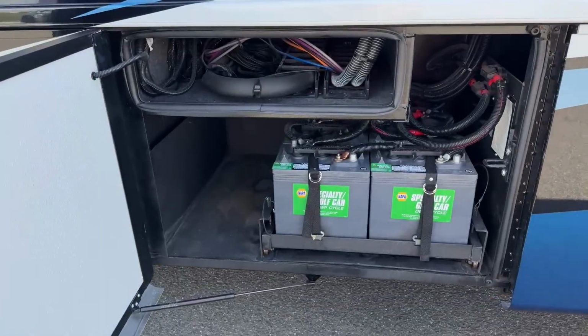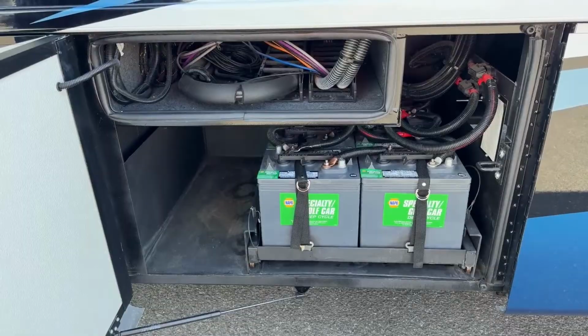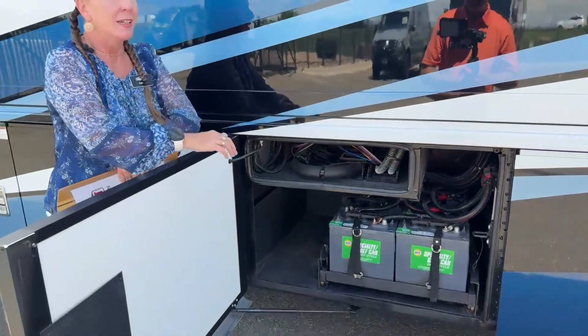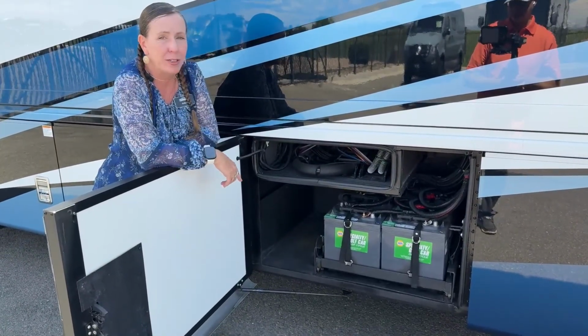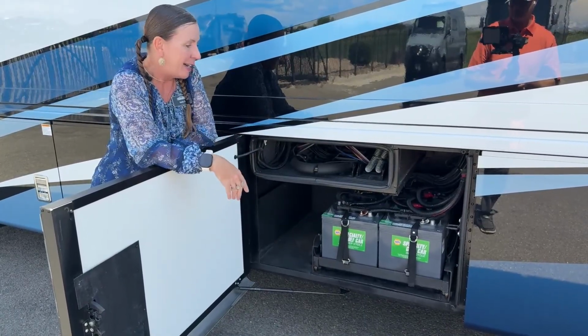Are these lead acid? Deep cycle, probably lead acid batteries. Okay, so there's still lead acid. I have lead acid batteries in mine. You guys, just so you know, lithium, I do not have a second inverter. I run my generator driving down the road a lot, as I told you. I'm doing laundry and stuff like that.